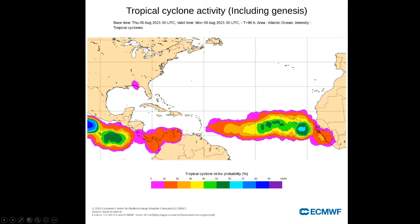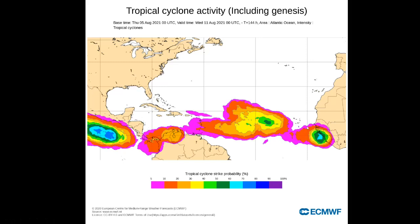You can see there's the wave coming across. Now that's 40%. You can see, looks like here, some 50, 60%, and even some 60 to 70% probability through Sunday night, hour 96. And then through hour 144, the wave that's over on Africa is here.